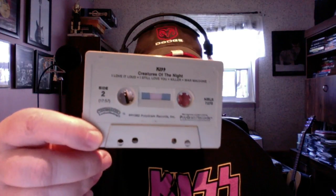Now the last batch of the cassettes that I have are here. I just unfortunately didn't arrange these very neatly, so give me one second here. Okay. So the last, as you can probably imagine, are Kiss cassettes. 1985 reissue Creatures of the Night. I believe this is a US one. Is it? Yes, it's a US version. This is an 80s reissue, I believe, of Dynasty. US one.